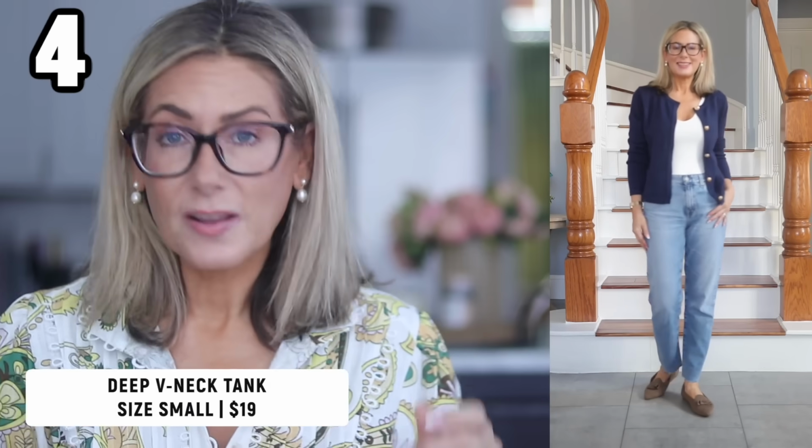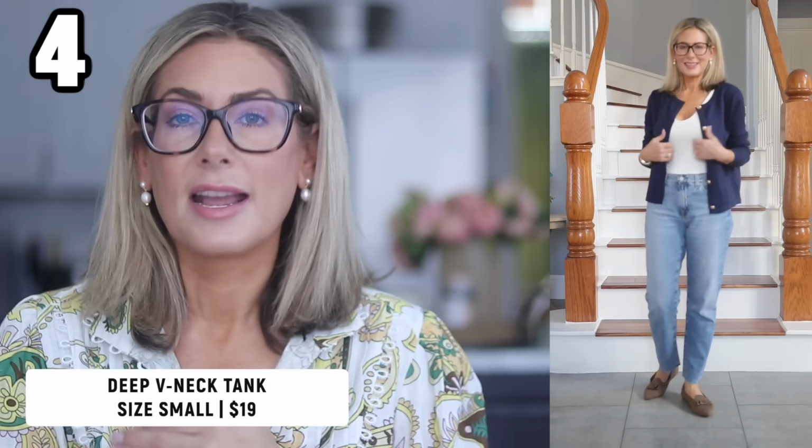Now, as we move on to outfit number 4, another thing I think about for fall, aside from sets, is layering. And these next 2 pieces I bought specifically with layering in mind. So for outfit number 4, it is a deep V-neck tank top. I specifically bought this because I'm going to the LTK conference this week.